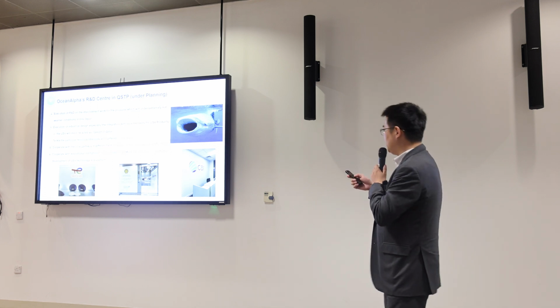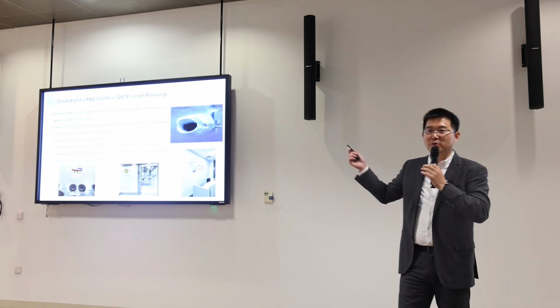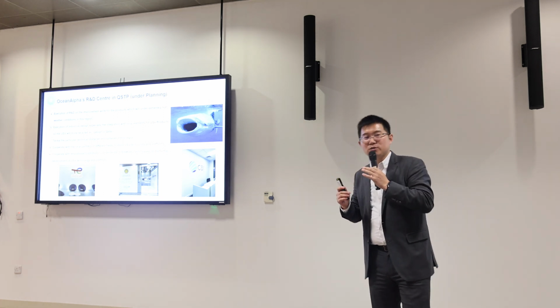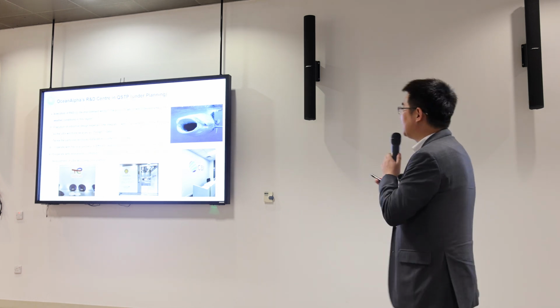For example, I heard it's very famous, the whale shark in this area. Is there anything we can do using USV to monitor or track them? Yes.